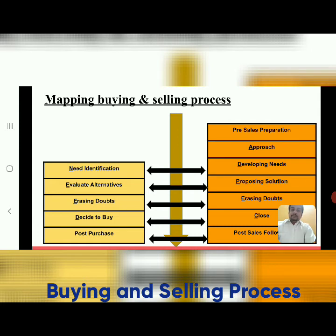Now Rahul may have a dilemma in his mind about whether he should go for X brand mobile or Y brand mobile, because one of his friends has given him feedback that this X mobile has a hanging problem, or so many other things. His friend told him.